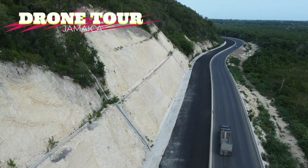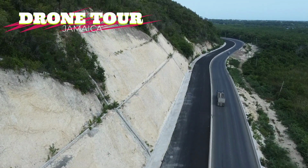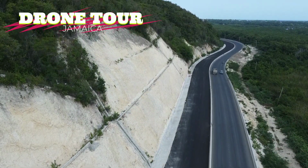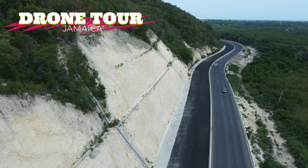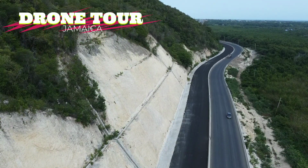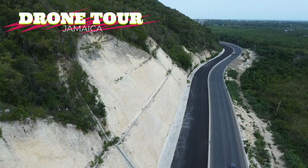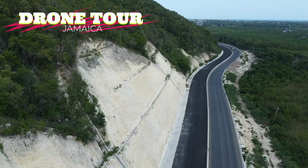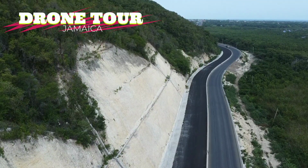So we're showing you what the highway will look like when it's finished. The entire highway, well, the section between Harborview and Yalos should finish by December this year, all 4 lanes. But where some sections are finished, and we're showing you what those sections look like.